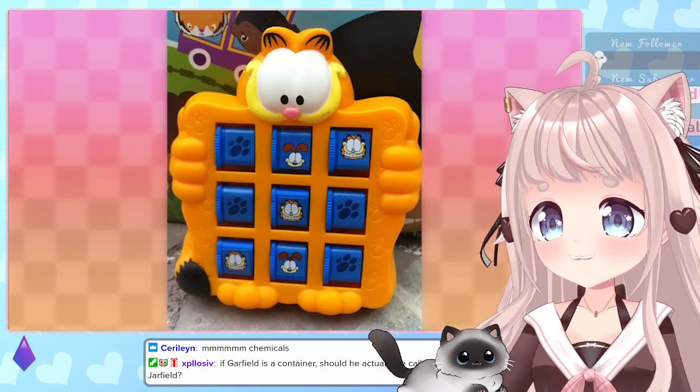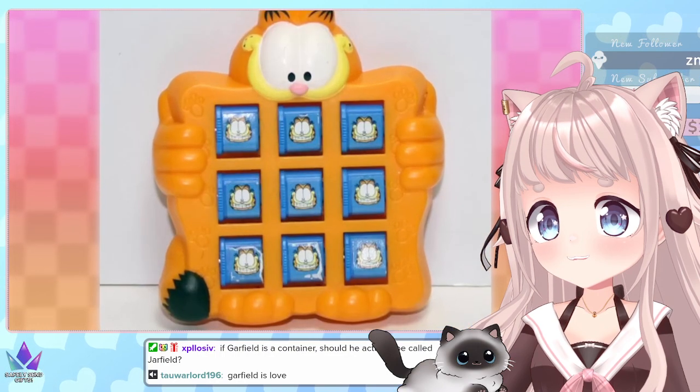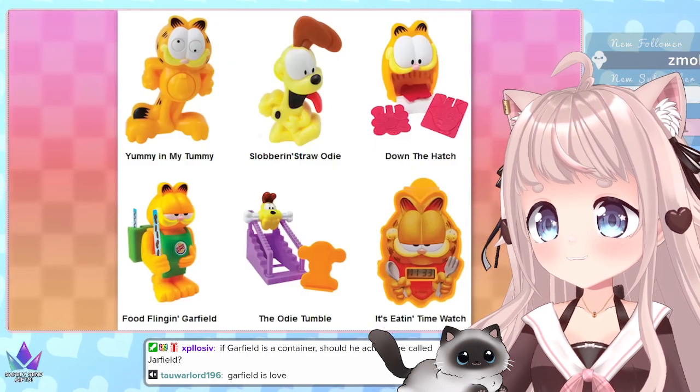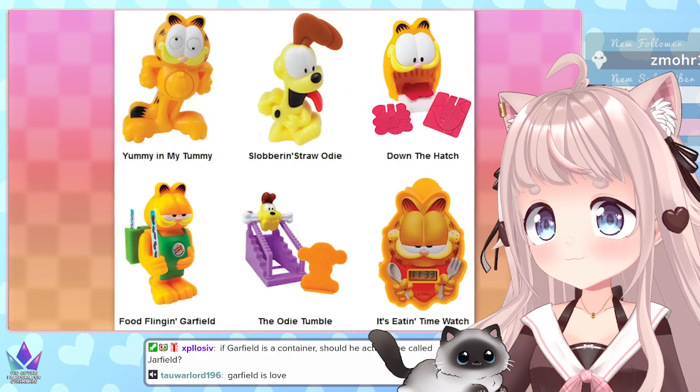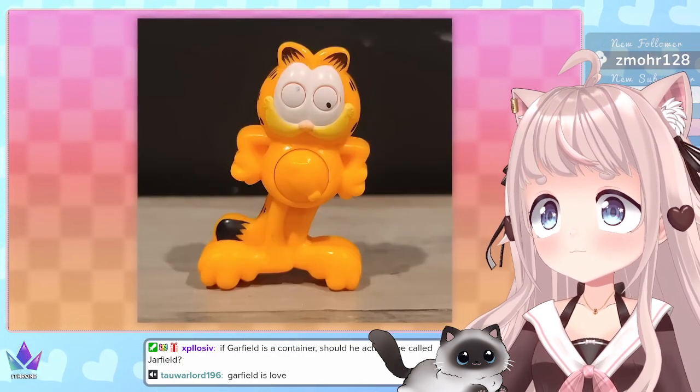including this goofy tic-tac-toe board that's just made of Garfield's body. This dingus looks so scrumbly. I love him. A few years later in 2016, there was another set of thingamajigs, and my favorites are the Garfield watch, whatever this down the hatch toy is, and the Yummy in My Tummy toy.